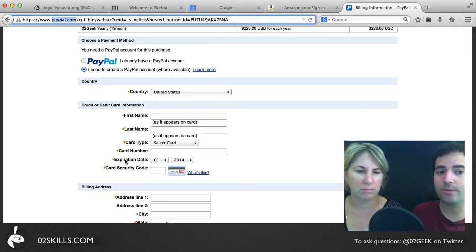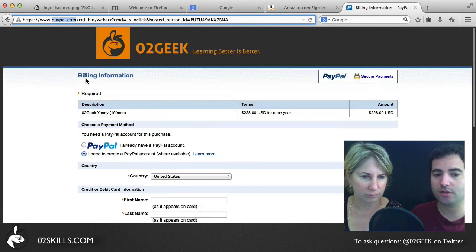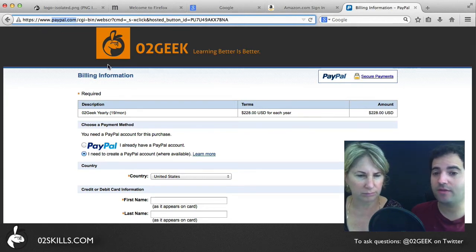Now, don't judge websites that don't have HTTPS. A lot of times, small websites, such as my website, just don't have the money or time to invest in all these infrastructures. So instead, we go to third-party companies such as PayPal and some other main providers of credit card processing, and they take care of all that in the HTTPS area.